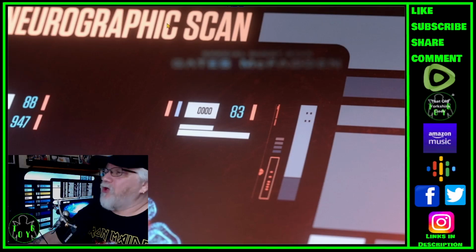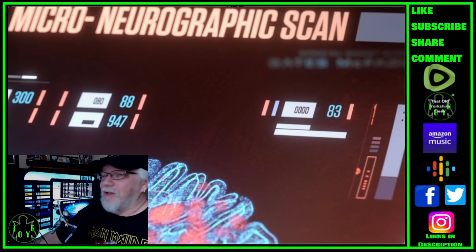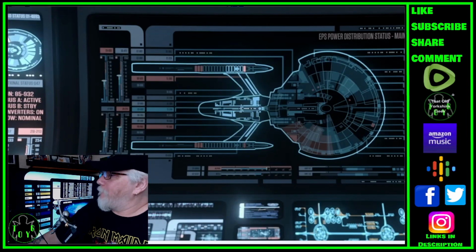Then we've got microneurographic scan. That's the next one. We don't get any clues. It's just numbers, and the camera pans, and we just see a brain. So I don't know what that is. Is it a positronic brain? Is it another Data reference, or is it a Picard reference? I don't know. And then the final, I think this is the final one. Yes, this is the final one.